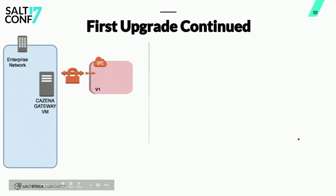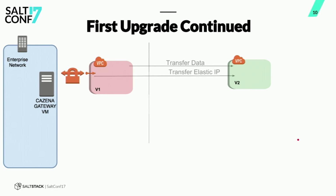Right, so here's a simplified view of that. So our first upgrade, this is literally what we did. We backed up our V1. We launched a new instance. We moved all of the data, and then we transferred the elastic IP. So how many guys are familiar with elastic IPs on AWS?